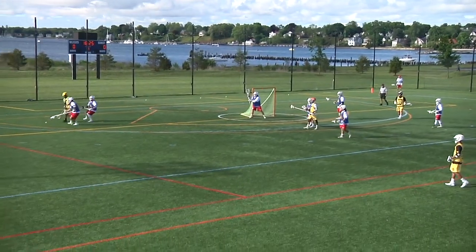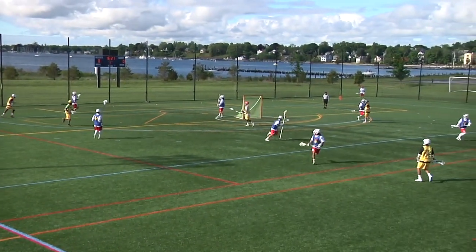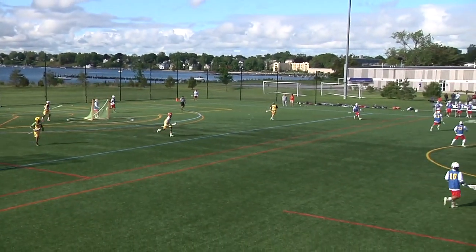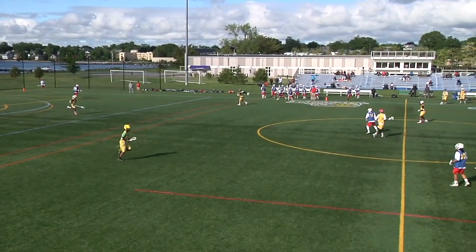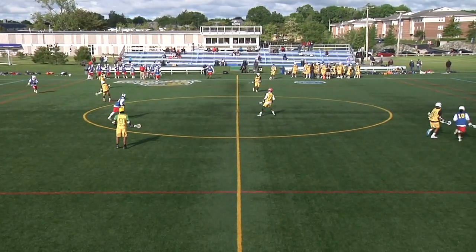Nice check there by the Philippines, put the ball on the ground. Nice double team. Now the Philippines will look to clear the ball. Get it to their shorty. He's going to use his legs.